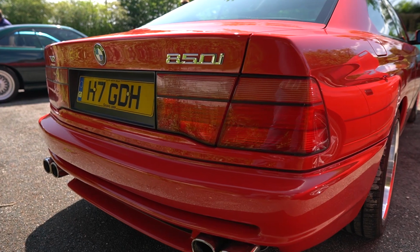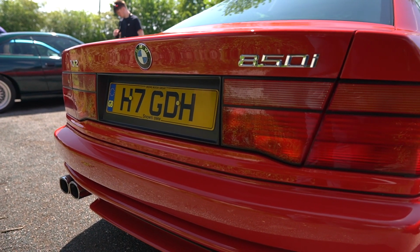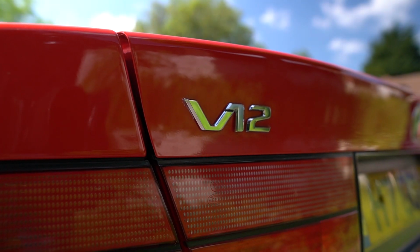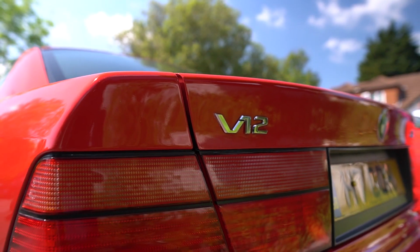My name's Graham Harms. And it's a BMW 850, 1991. I bought it in 1998, so I've had it 23 years now. It was just one of those childhood dreams, really. I always loved cars, and when that particular car came out, I think it was probably every person's dream. It was of a level that I never thought that I would ever be able to have one.